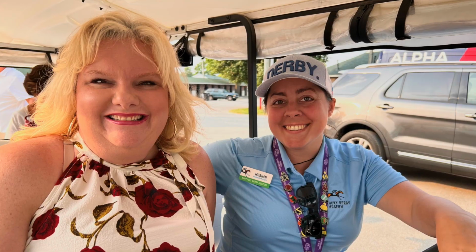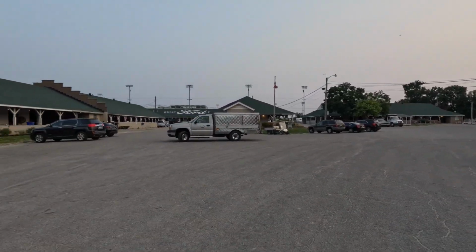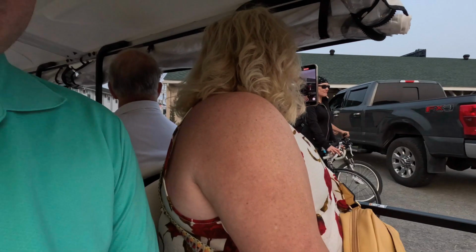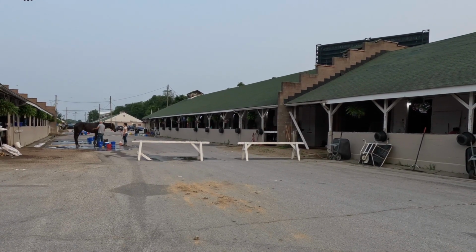From here, we piled back onto the golf cart and were led past several of the trainers' barns. Our tour guide says some of the trainers have 100 or more horses that they're training at one time. Can you imagine? After every exercise, the horses have to be bathed.